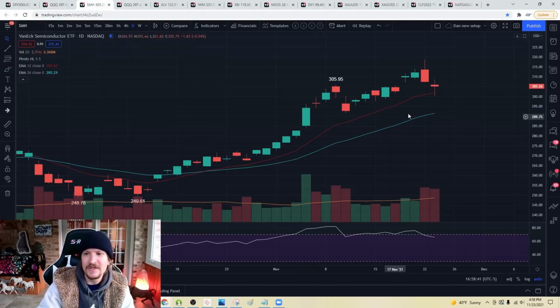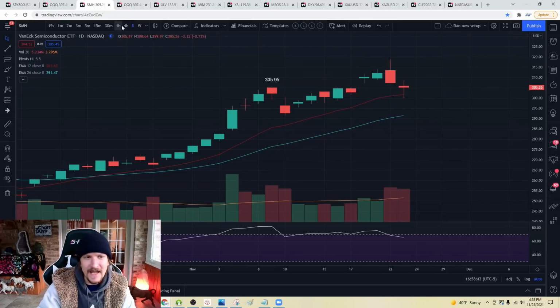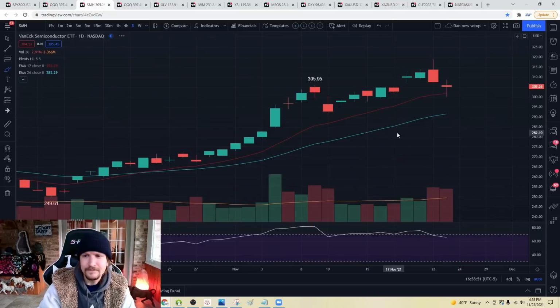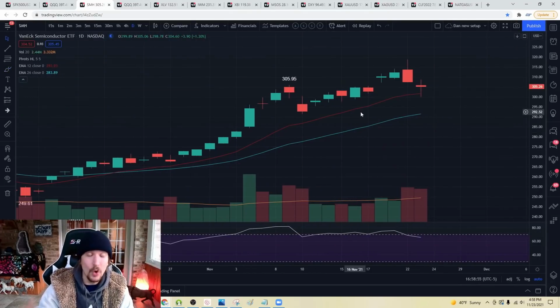And the semiconductors are the same thing. Can the bulls confirm the hourly trend change back in their favor tomorrow for the daily higher low to be shaping up and to be set? So that is what I am looking for heading into tomorrow. Have to hold the low of today, have to break the high of today for that daily higher low.